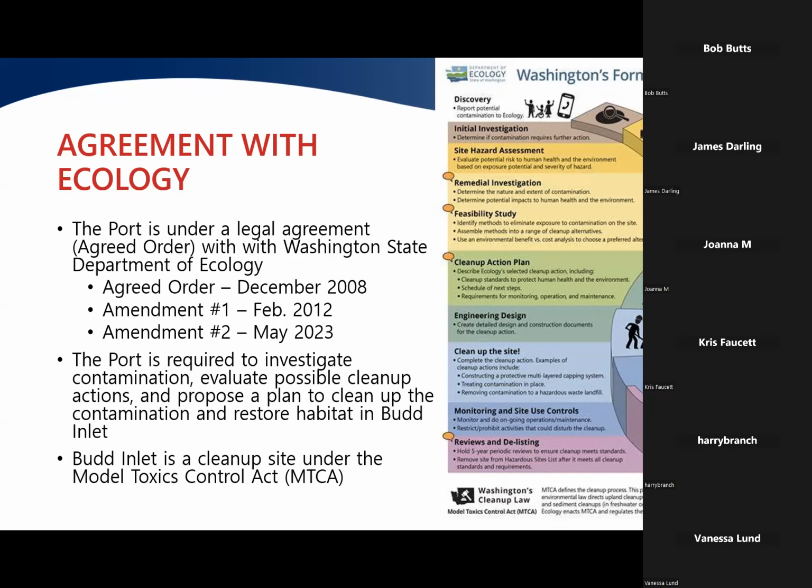And then just in terms of the overall cleanup process under MTCA, we have this nice little graphic over here that the Department of Ecology produces, and it shows the steps that are necessary to go through the state MTCA cleanup program. And so you start off up there with discovery of a problem. Someone says, gee, things look a little strange. What's going on? And then investigation work is done. Maybe something is found. And then you keep going deeper and deeper into the process.